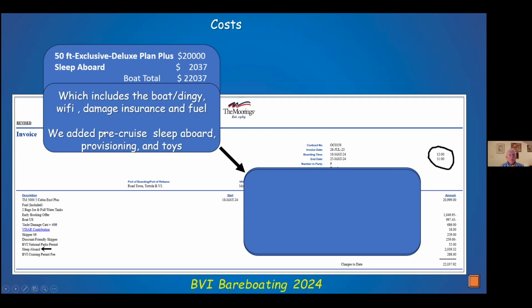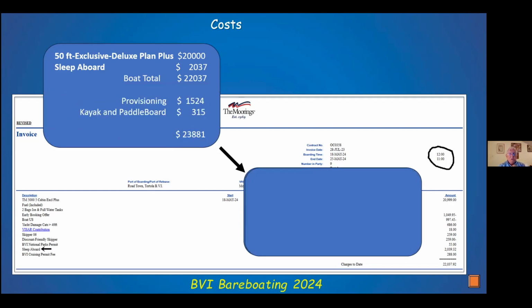To the above, we also added some toys. I think there's a kayak and a paddle board. And so I think our total came to $23,881. That didn't include eating out, obviously, so that would be added on.